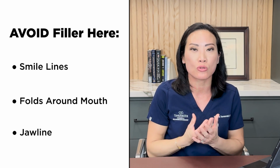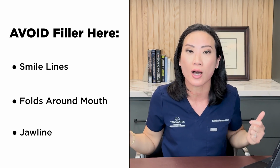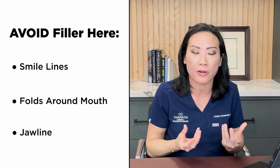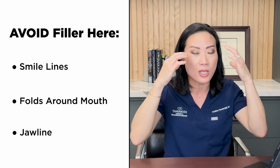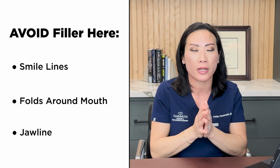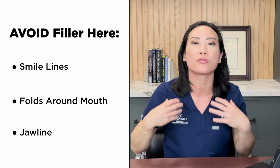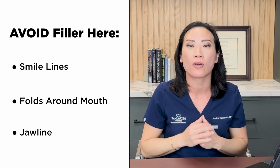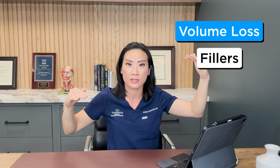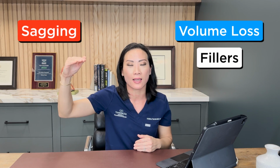Fillers can be used to address volume loss that's causing maybe hollowing under the eyes, that's causing this tired appearance, maybe hollowing in the temples, that's also changing the overall shape of our face so it doesn't look heart-shaped anymore. Those are areas where fillers are used in the appropriate way to improve the appearance of the face. But where fillers and surgery differ, remember these two concepts. Fillers for volume loss, upper face mostly and in the center of the face, and sagging is a facelift.